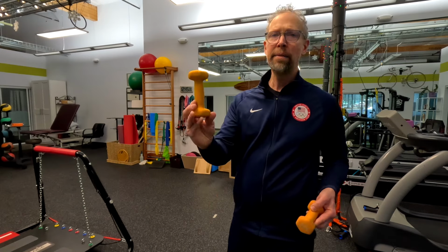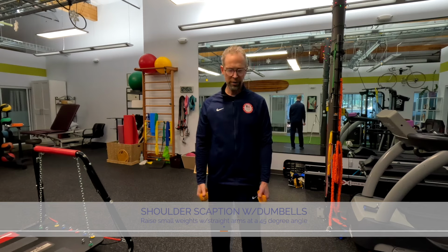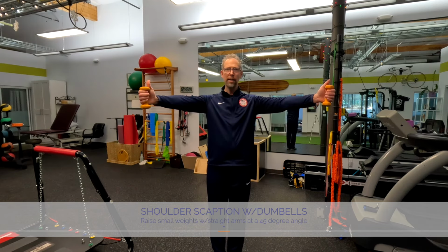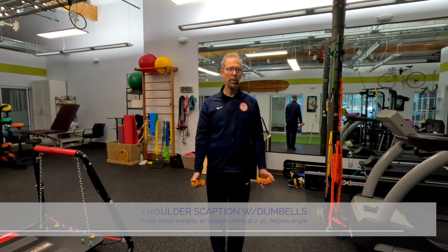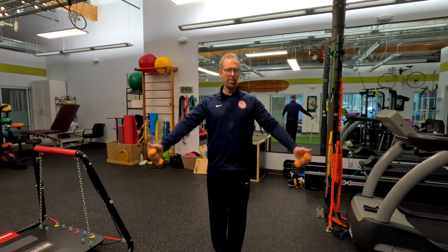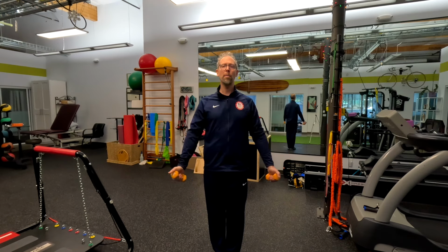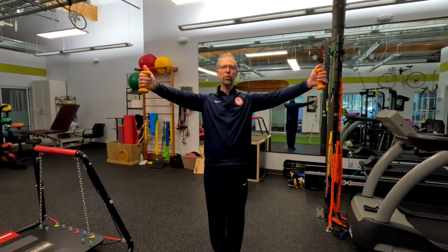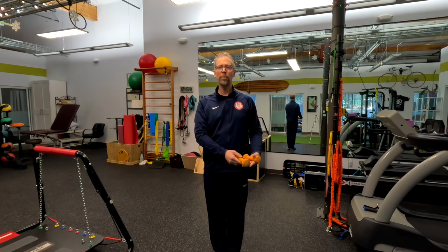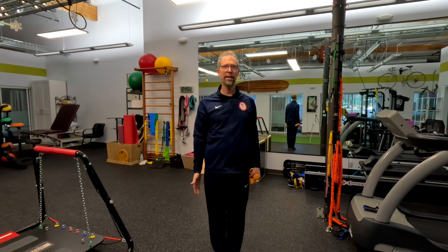For this next one, I've grabbed some little 2-pound weights, and we're gonna do a move called scaption, where I'm basically going to raise my hands, leading with my thumbs, with my arms not right in front of me, but out to the side just a little. So I'm gonna come up to 90 degrees and then lower. This is going to be a bit more challenging for you for sure. If it's too much to jump right to a little bit of weight, just do this motion with arm weight only, that's fine.